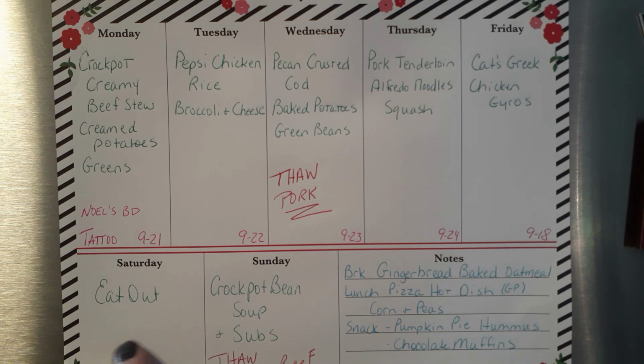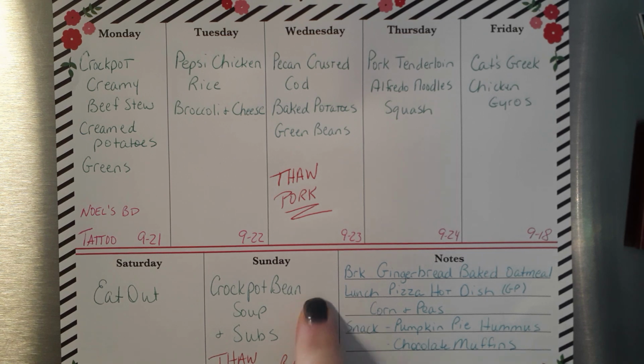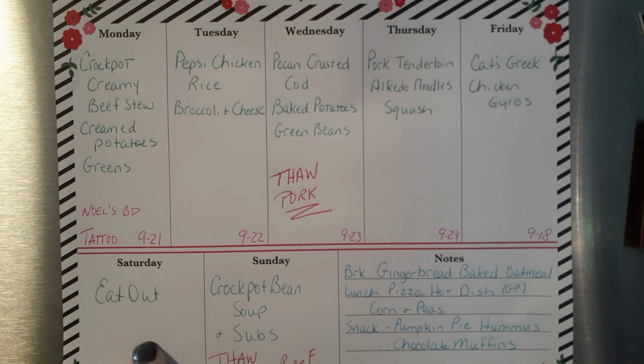Then Saturday, our obligatory eat out. Sunday is prep day. Like last week, I was so tired, I think I ended up making something that wasn't really special. But on days that I have a lot to do, I'll end up ordering out. I'll just tell him, we've got to eat out again. And I've got a lot to do this Sunday. I'm going to break it up. And like I was saying, I'm going to do the hummus on Saturday.